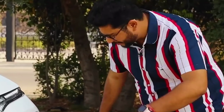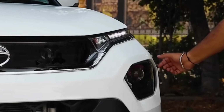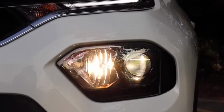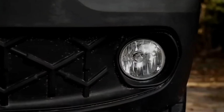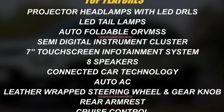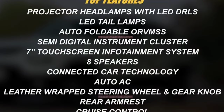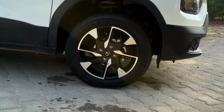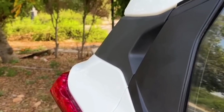Exterior. First, let's talk about the exterior of the car. The Tata Punch has a bold and muscular look with a dual-tone color scheme. It has a honeycomb grille with chrome accents, and projector headlamps with LED DRLs. The car sits on 16-inch wheels which give it a sporty look. The roof rails add to the rugged appeal of the car.